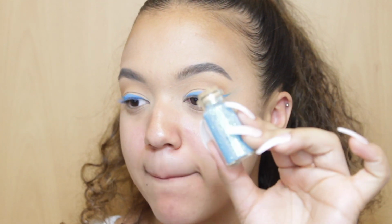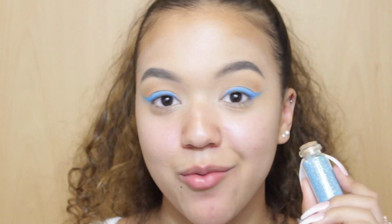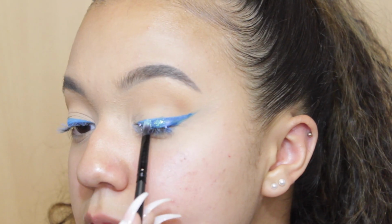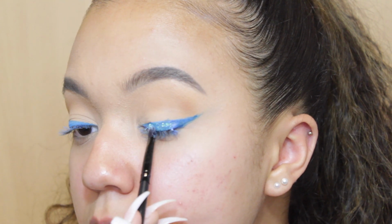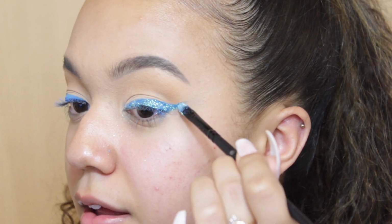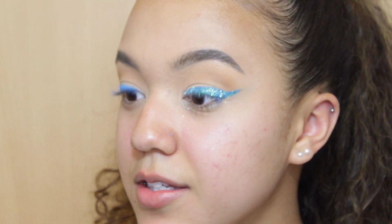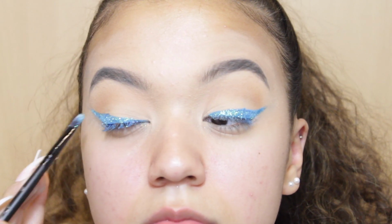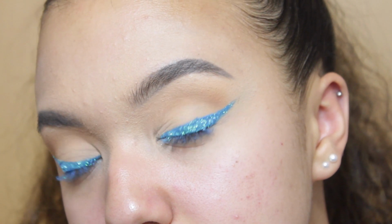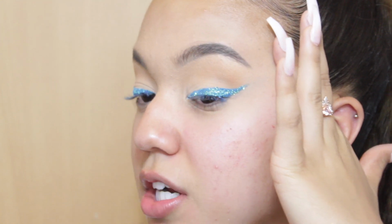I'm going to be going in with this blue glitter today. It doesn't have a brand to it, but this is the one I'm going in with today. I'm trying not to get glitter in my eye, but I love how this looks. Here's a closer look at the eyeliner that I have going on right now. This is super cute. Honestly, I love the way this turned out, and I think I'm gonna give this little hack tutorial thing a 10 out of 10 because it just turned out so great for me.